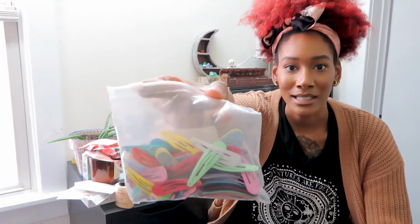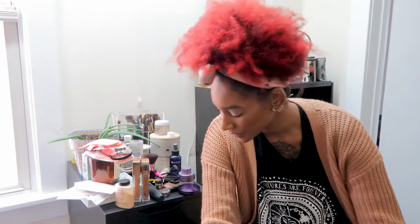And I have this to donate. I have a bunch of hair scrunchies that I've never used, so hopefully they accept it because they're really clean. I think I've used them once when I had my hair in those twists a couple years ago. And then I have all of these. Remember when these clips were in? I went crazy and went on Amazon and bought them, and I don't even use them anymore. So I'm going to get rid of those too.